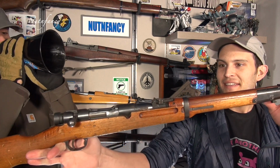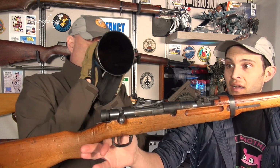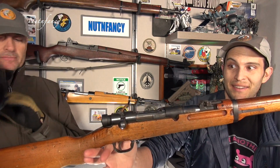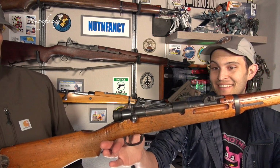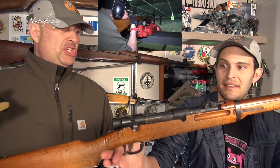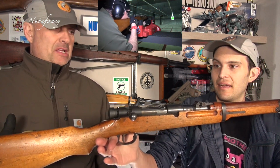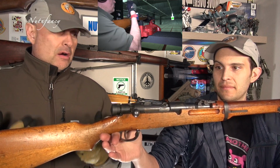Arisaka, Type 38. Caliber is 6.5 by 50 millimeter SR. Who knows for this one, though? We got to be truthful with you guys. We always are. We have not shot this one that much. The ammo is incredibly expensive. It's hard to find. But this is our Arisaka.